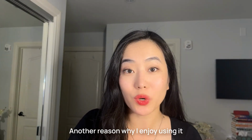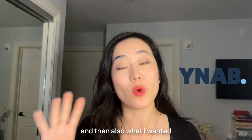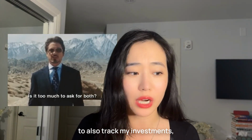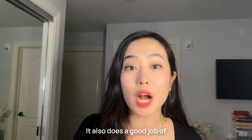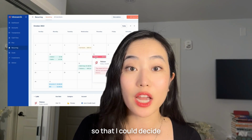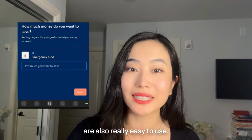Another reason why I enjoy using it is that it kind of combines what I wanted from YNAB and also what I wanted from Empower/Personal Capital and meshed it all together. I didn't really love having two different systems to track my investments and also do my budgeting and my expenses. It also does a good job of highlighting my recurring subscriptions, similar to Rocket Money, so that I could decide which I want to keep or cut. Its mobile app and web interface are also really easy to use.